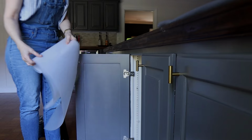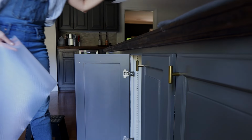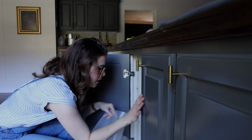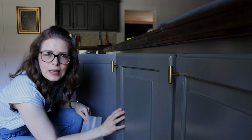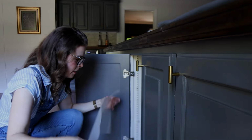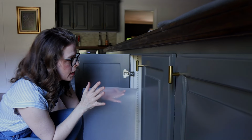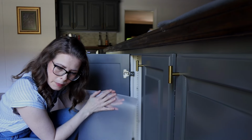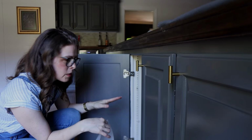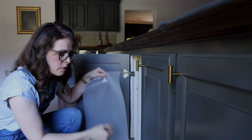So as I'm putting these in the cabinets, I really need to put my double-sided tape down and let them sit that way, but I can't find my double-sided tape at the moment. But this is just a clear liner, and it's really going to help make it easier to wipe down the cabinets. But I think the double-sided tape is just going to help keep everything from moving as we're pulling stuff in and out of here.